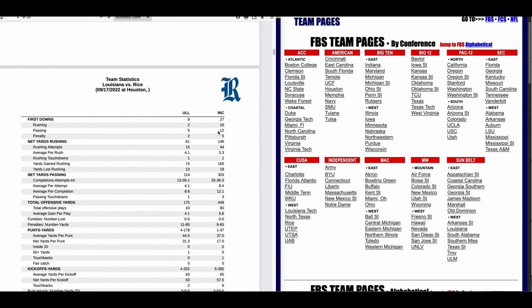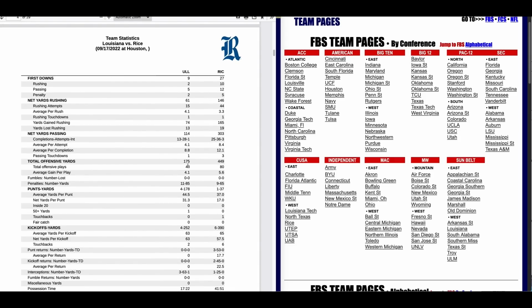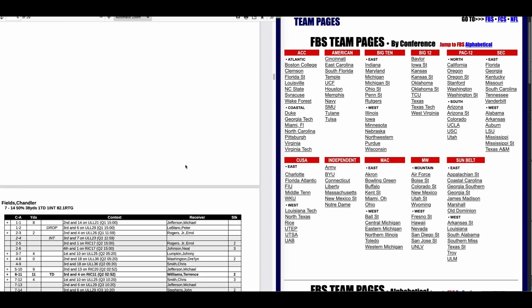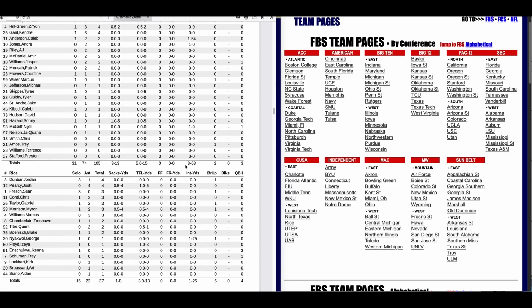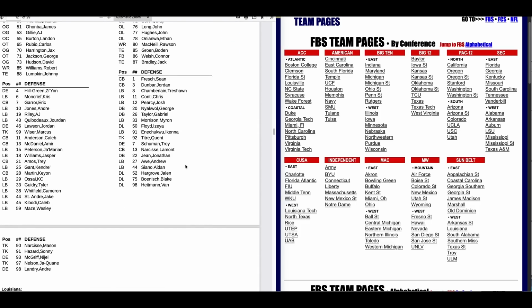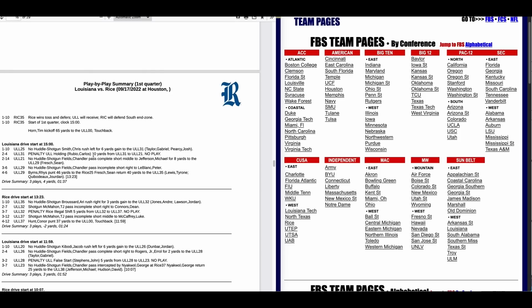Rice dominated ULL with a 27-9 first down edge. And did they outgain them? You betcha, 449 to 175, just like Pressbox called for. I go through each of these every week on every game. The first week there was 82 games. Finally, last week there was 72. This week there's 66. But I actually go through right here and see each drive.